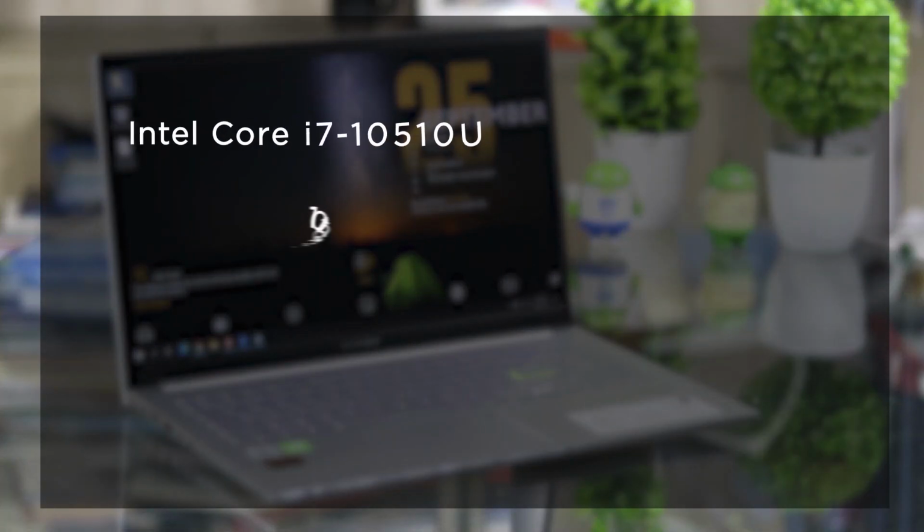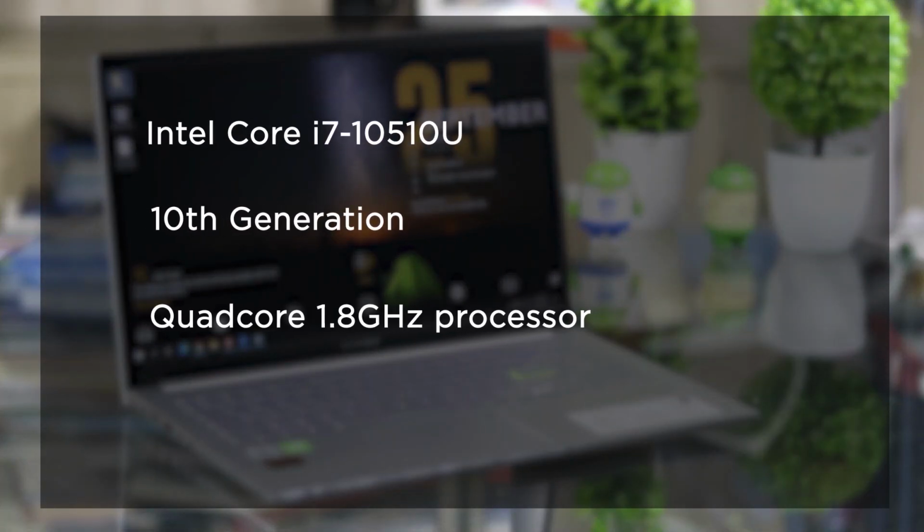Our laptop runs on the power-efficient version of the latest 10th Gen Intel processor, that is Intel Core i7-10510U, which is a quad-core 1.8 GHz processor with turbo boost up to 4.9 GHz on a single core and around 4.3 GHz on all cores. It is based on the older 14nm plus architecture from Intel, and it lacks in performance and functionality as compared to the 10th Gen Ice Lake chips, which is based on 10nm. But it doesn't mean that this laptop is incapable in any way.